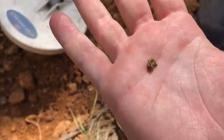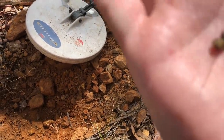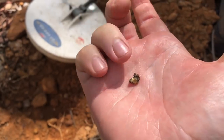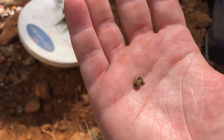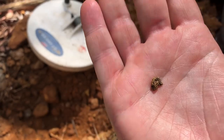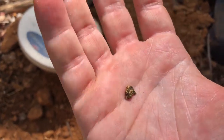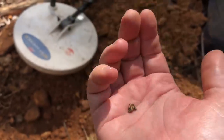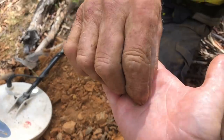He's not real heavy. We always get carried away with our guesses and say, oh yeah, I think it's about 15 ounces, and it turns out to be a tenth of a gram. I'm going to say 0.7. Yeah, that's what I was going to say. It'd have to be on the fat side, half a gram. Yeah, probably. So that's our first one on the board, got a bit of gold.